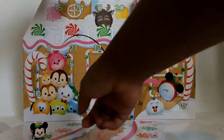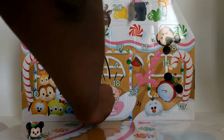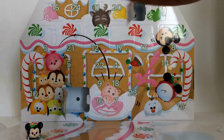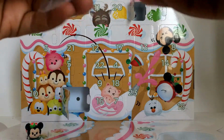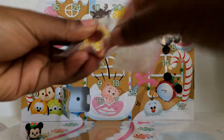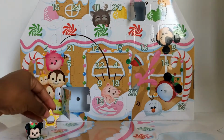There's number 2. These doors are kind of, this is a big door. And this looks like it's a star. It looks like a gingerbread star. So I'm assuming it goes to someone, just not sure who. So we'll just put that aside right here.